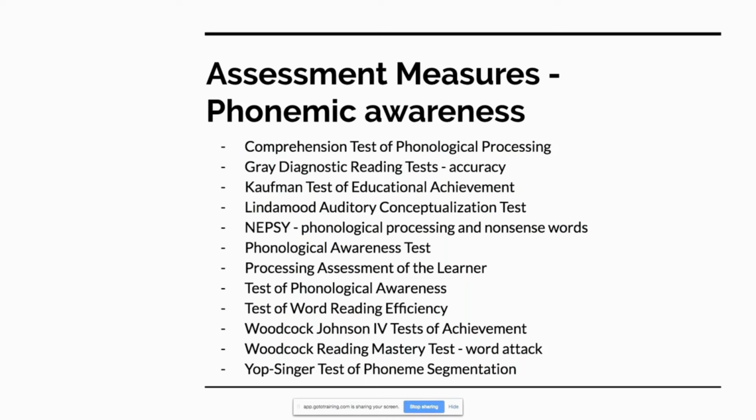So the CTOPP, for example, the Comprehensive Test of Phonological Processing, they look to see if the child has difficulty with phonological analysis, and it includes a fluency score as well. So a number of different assessments there.